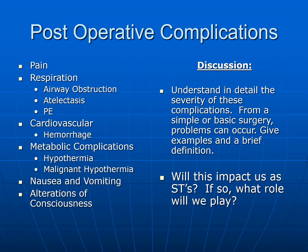There are several post-operative complications that can occur, and first and foremost at the top of the list is pain. While pain is often an expectation post-op, not all patients respond to pain in the same way. Different patients have different pain tolerances. You might have one individual who has their knee replaced and has a very high tolerance for pain, and you may have somebody else who is completely on the other end of the spectrum.